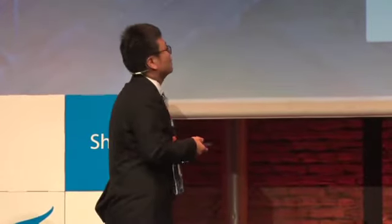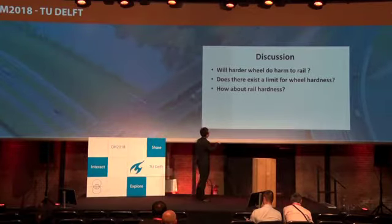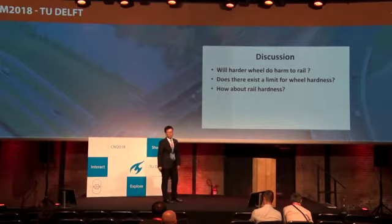And how about rail hardness? As I have talked about, the wear volume of rail in high-speed railway is so small that there is a chance that we can set the rail hardness lower to cope with the degradation of the wheel. So it's a balance. Maybe we can make the rail wear more to protect the wheel.